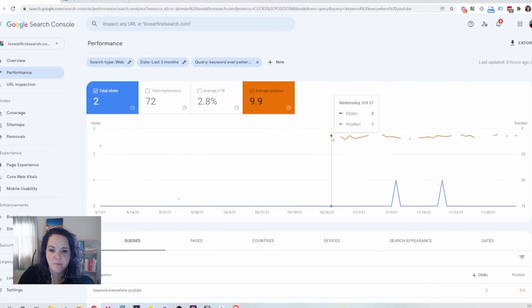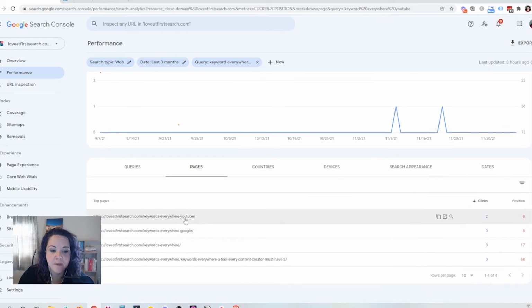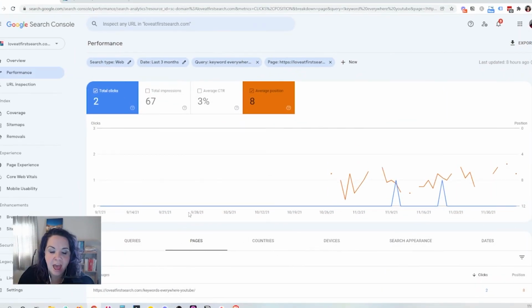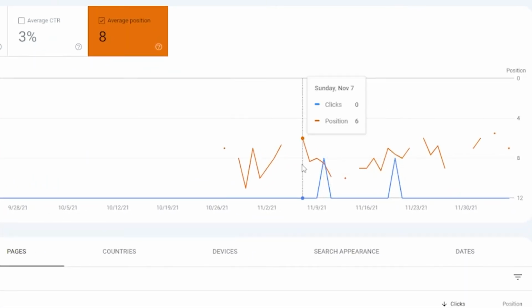You can also see that my position for this term is anywhere between 6 and 10. And the reason that I'm doing better for this is that I now have 2 pages that show up in the search results for this. I have my Keywords Everywhere for YouTube page and my Keywords Everywhere for Google page. And if I'm looking specifically at the traffic that is coming for the term Keywords Everywhere YouTube to the Keywords Everywhere YouTube page, sometimes I still rank in that 10th position, but sometimes I'm up to position 6 for that specific keyword.